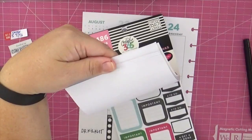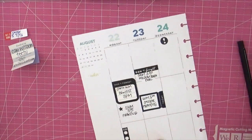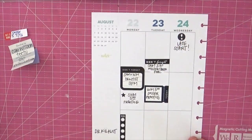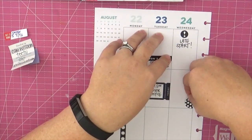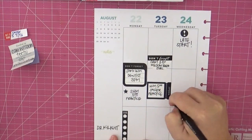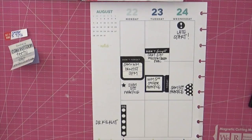And that's the good thing about reevaluating as I go. I don't consider myself a perfectionist in any way, shape, or form. I'm very go with the flow, but sometimes you just have to switch it up. So when I'm constantly reevaluating, okay, does that sticker look okay there? Is that going to work for me? Which is really honestly the more important thing. Then I can see, yeah, that's not going to work. I'm going to need to move that.